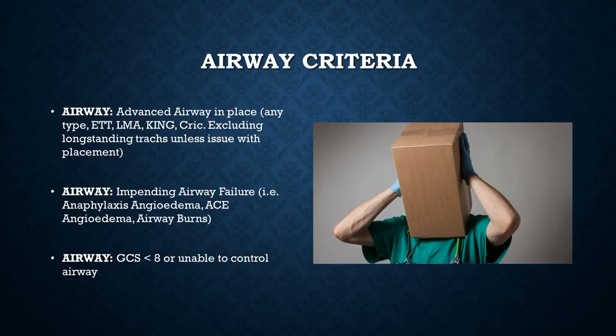The airway issues, such as impending airway failure, such as anaphylactic angioedema, ACE inhibitor angioedema, or airway burns, will also trigger this. Now, this is kind of in the eye of the beholder a little bit, but as we'll talk about in a minute, we're talking about the clear-cut cases. Or somebody who has a GCS less than 8, or who otherwise can't control their airway. Now, if I can control their airway with a little jaw thrust, I'm okay with that. But if I'm having to actively suction them and using apneic oxygenation and other aggressive measures, that's not controlled the airway. I'm managing the airway, if you can appreciate the difference there.